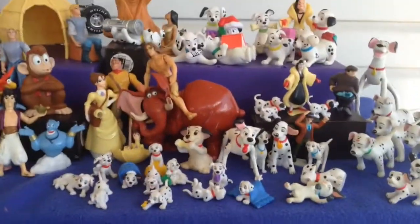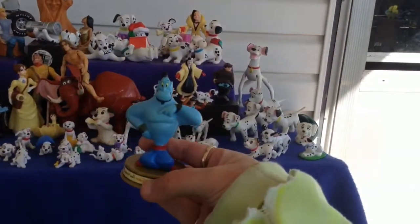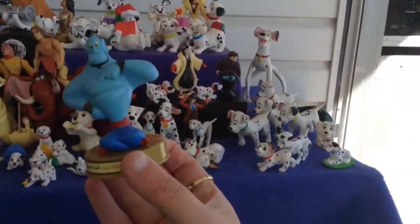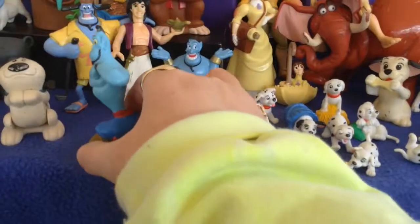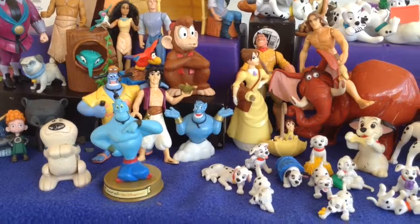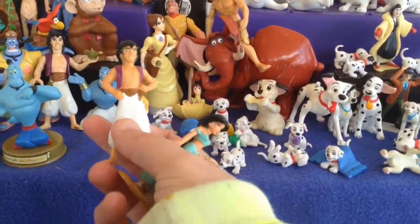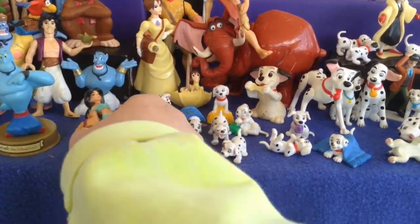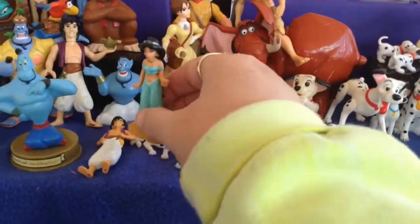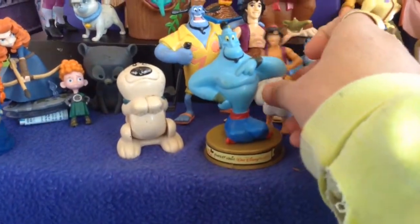So, first off, the first guy that I got new is the 100 Years of Magic Genie Aladdin. So I will put him with the Aladdin guys right there. And I also got Jasmine and Aladdin, two little figures. There's Jasmine, she's on a stand. She's the first Jasmine that I have, so she'll go in there. And Aladdin will just stand up there, maybe.